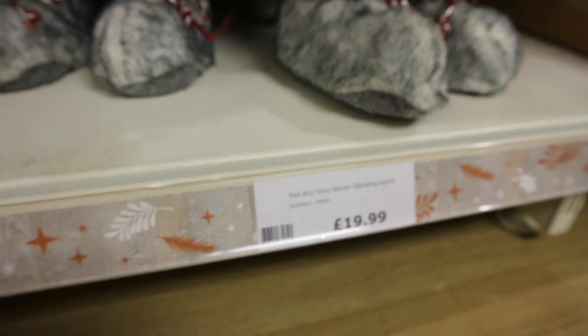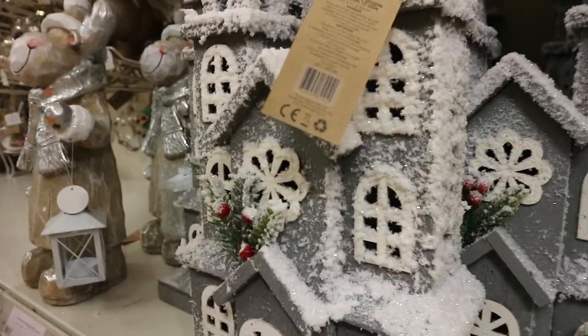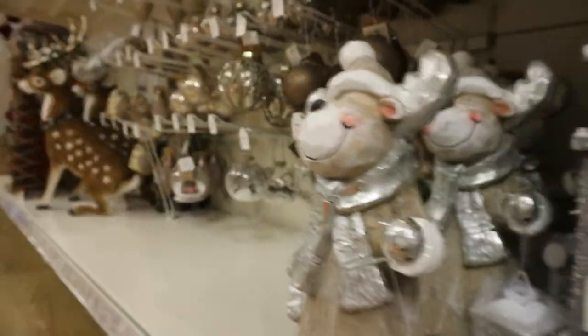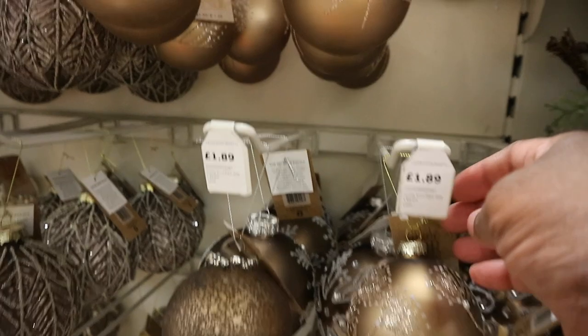Guys, I feel like I hit the jackpot with that Santa that I got from that charity shop. Guys, look at the price. $19.99. You guys know what I'm talking about. I got a Santa, a big one like that. I think it was £7 I paid for it. Check the charity shop. But I'm not sure there's going to be any now. Brown baubles.